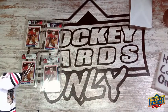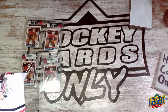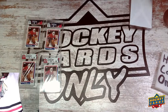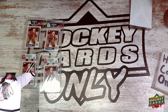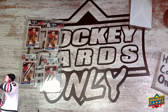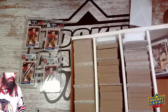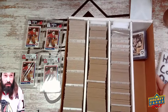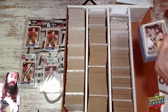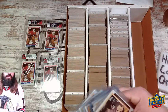Above here I got a million cards. I got to move these. 84. These are 86. Wait a minute. 85. I have a whole box of these things. Ah, there it is. Look at this, everybody. This is my 86 collection. So I've got the good ones kind of set aside.